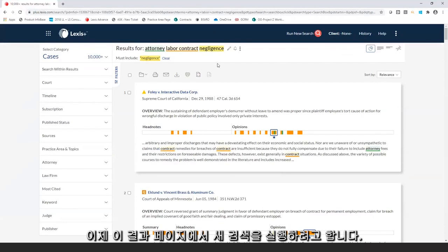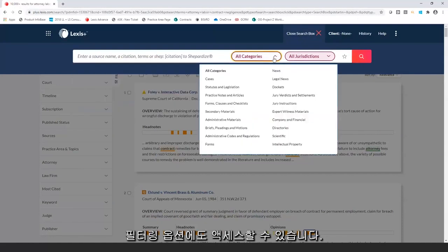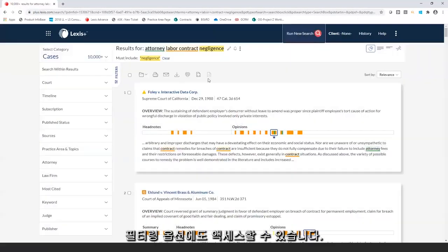So now if I wanted to run a new search from this results page, up at the top, you'll notice run new search, and this is going to give you the full capability of your search bar. So you'll see all of the recent searches that you've run, and then you'll have access to your filtering options as well.